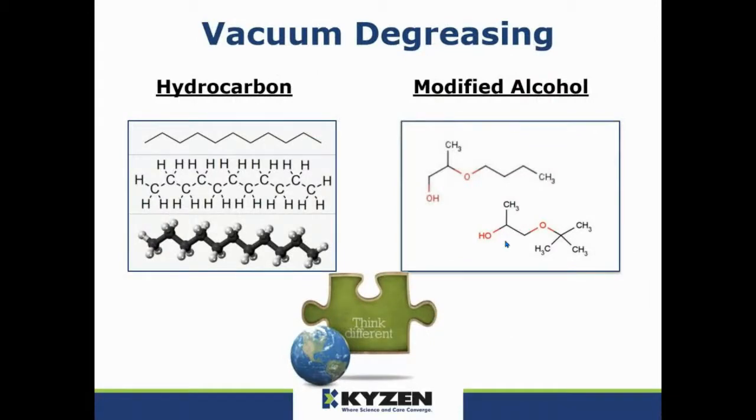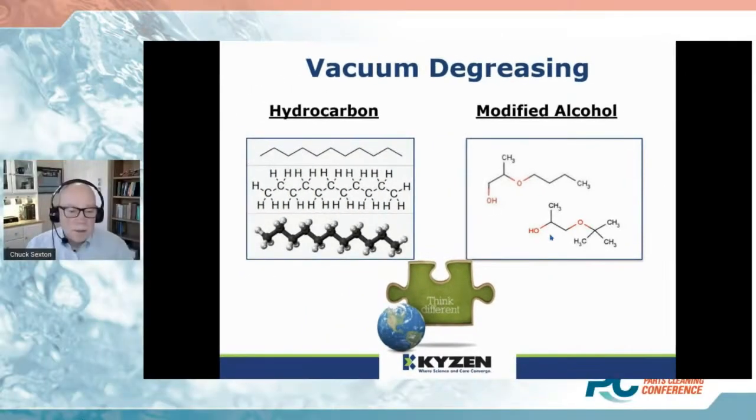Regarding the chemistry, the two main products that are used are hydrocarbon and modified alcohol. For those of you who are chemists or have had some chemistry, the hydrocarbons are molecules consisting of hydrogen and carbon. They're normally branched hydrocarbons. They're not typically straight chain as shown here. The modified alcohols are high molecular weight alcohols or glycol ethers.